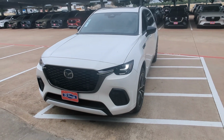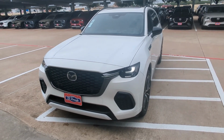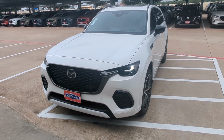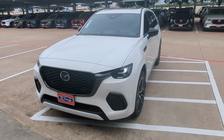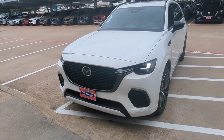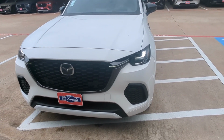With that being said, that of course includes a 12.3-inch display, a towing capacity of around 5,000 pounds, 21-inch wheels, of course a Bose premium audio system, as well as heated rear seats on this particular package, as well as ventilated front seats.